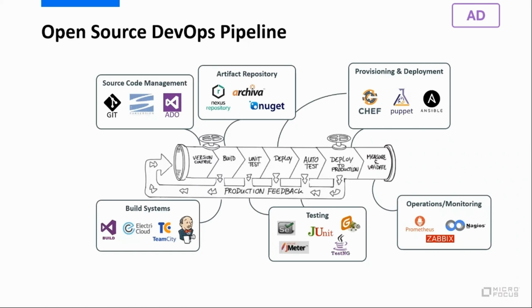Now, when you deal with a COTS, or commercially available off-the-shelf solution like the Micro Focus solutions, you're backed not only by a robust user community like you are with open source, but you have a support and R&D organization who can help you when you face your challenges and provide a much faster mean time to resolution of that challenge. And frankly, we have deeper and broader technology support.